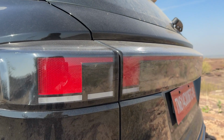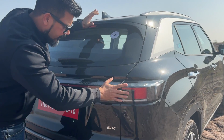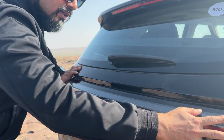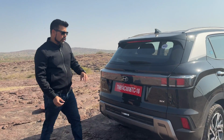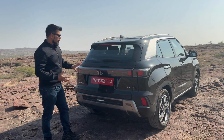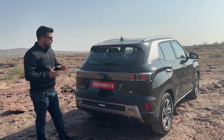Now there is another thing that I wanted to point out here, and the entire lighting has been covered in this plastic shell. As you can see, it also gets the flat Hyundai logo, and it's all been covered in this plastic, which seems okay. But today, when I was driving here, I saw a bit of moisture trapped inside, so only time will tell how reliable the sealing is. But there is a chance that the moisture may get in. I'm pretty sure this is Hyundai, so this car is well engineered.